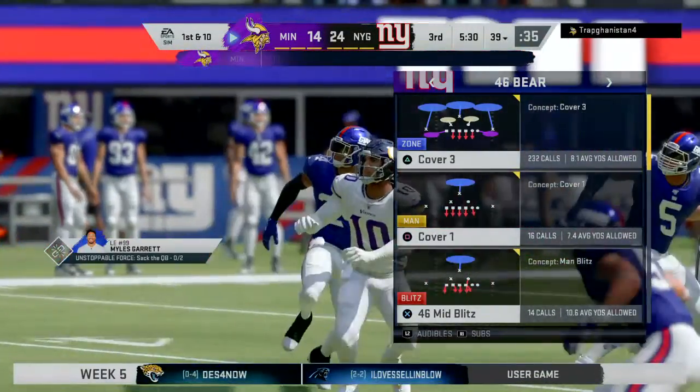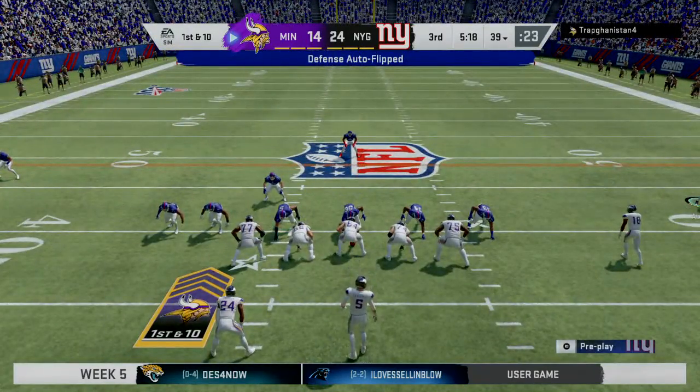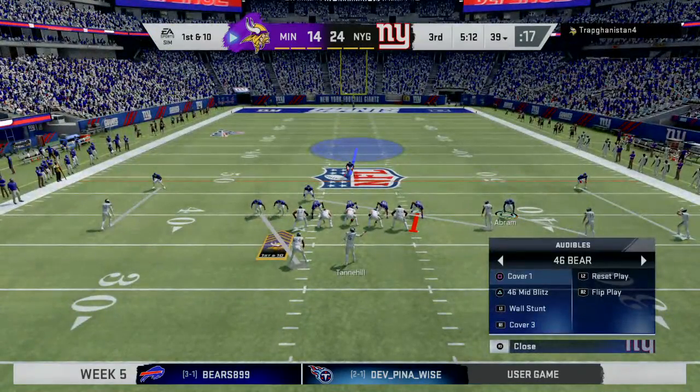Well, they can put him in a number of different places. In line, H-back, put him in the slot. In this case, they put him out wide. Matchup nightmare. Who are you going to send out to cover him? And he picks up a first down with that catch.